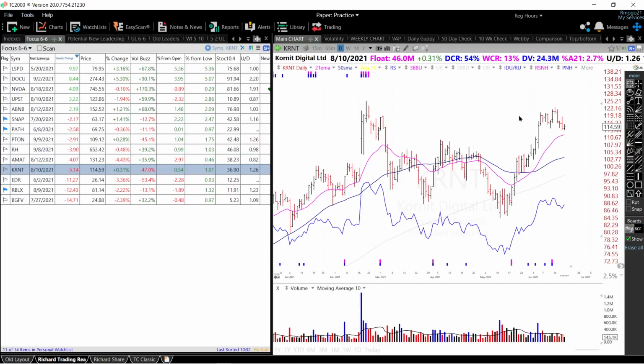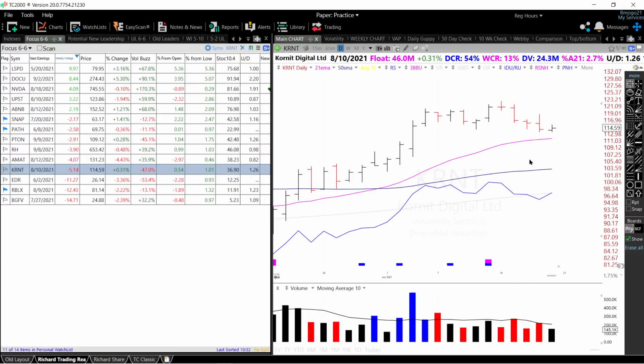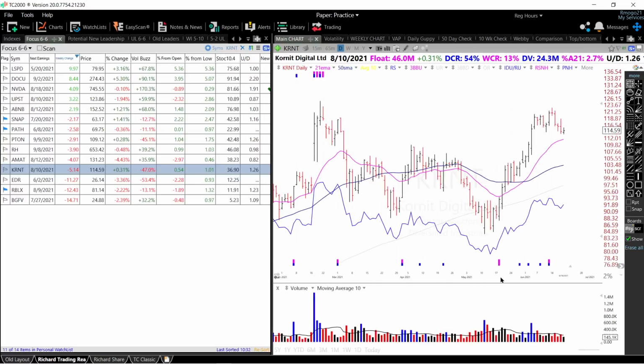KRNT, nice action here, basically flagging out, forming a little bit of a handle below this all-time high. So this could be on your radar for the next week. And this pullback, even though they are red days, is pretty much on below average volume.